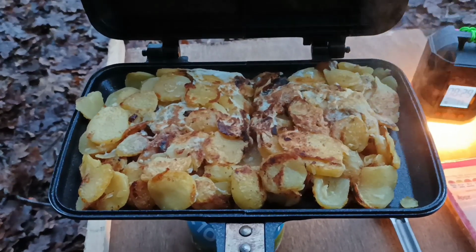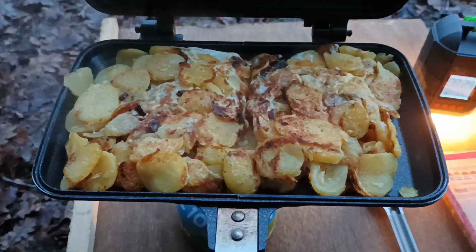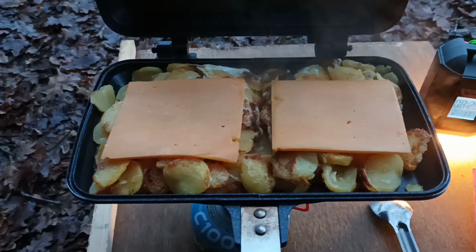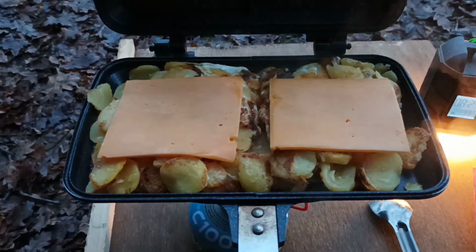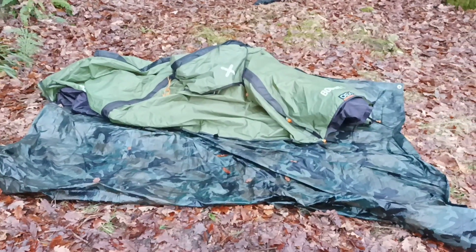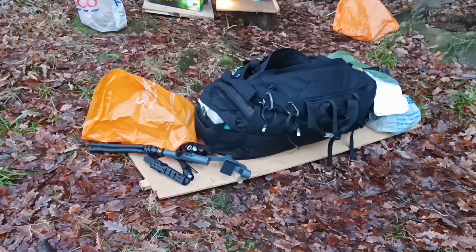Starting to look good. So we've got potato rosti with a smushed fried egg. I've just put two slices of cheese on the other side. There we go, a couple of slices of cheese on that side too, and just leave that to cook for a few more minutes. The sun's coming up over there. The tent is down over here. Breakfast is cooking over there. The packing up is getting done there. It's all going pretty well.